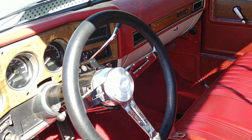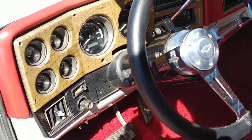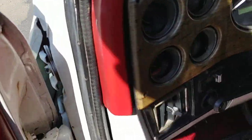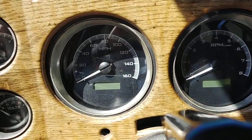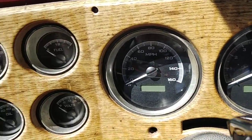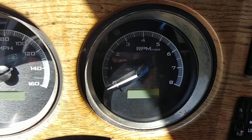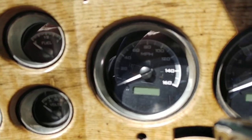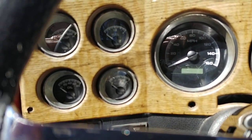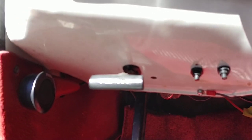So, aftermarket steering wheel with the cool Chevy center horn button, and look what we have here. Nice set of Dakota Digital gauges. These, as you can see, have the black face. Hopefully you guys can see that. Got the tach on one side and the speedo on the other. And you've got that little LED display to show your odometer and things like that. We've got the reset buttons for that down here under the dash.